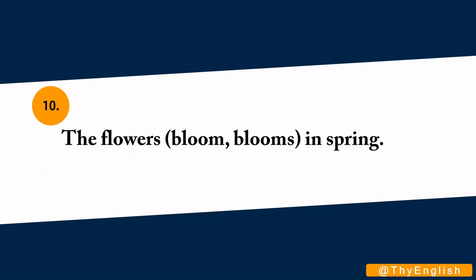Number 10. The flowers blooms in spring. The subject is the flowers, and it is plural. So the verb is also plural or without S ending. Bloom. The flowers bloom in spring.